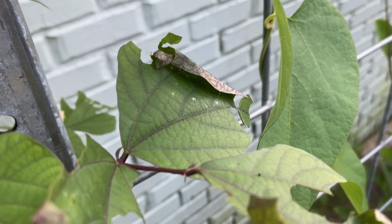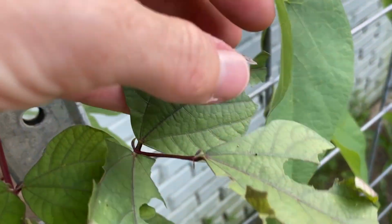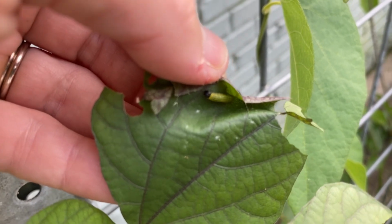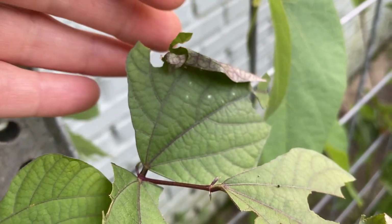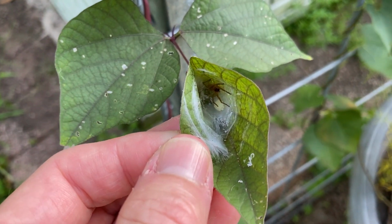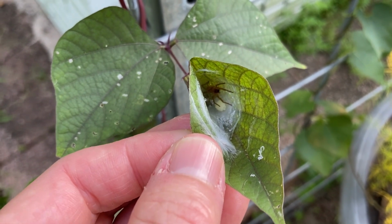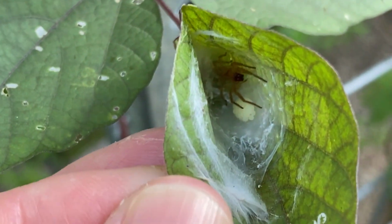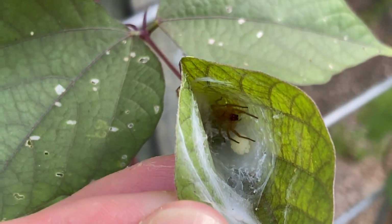I just found an interesting caterpillar on this hyacinth bean vine. It had made a little thing so it could be private. There it is. Not sure what that is. I thought maybe this was a caterpillar also, but no, look, it's a spider. How cool is that? It's got its own little private place, and let's zoom in. It looks like it's got an egg sac in there.